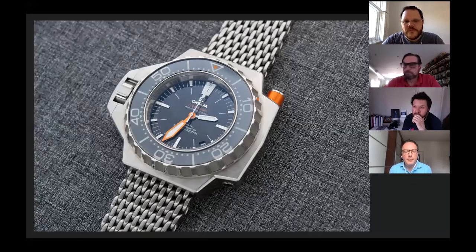And I decided to go for the new one for that reason, basically, that it's a modern watch. It looks good. It's a good reinterpretation of something very cool, and you can wear it every day.